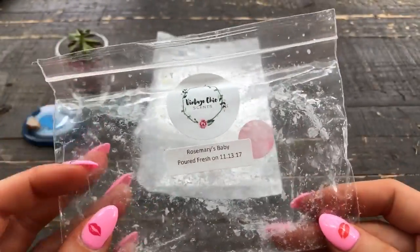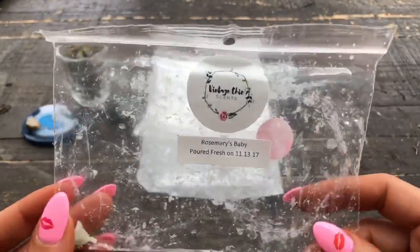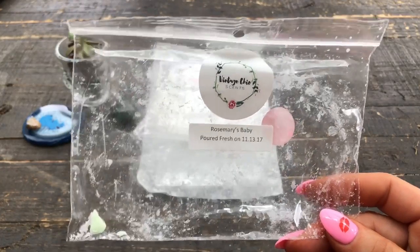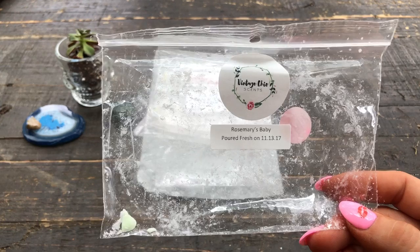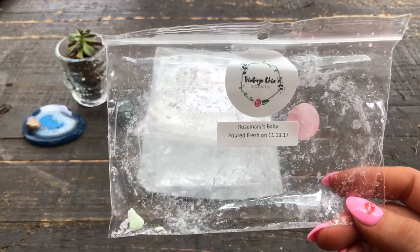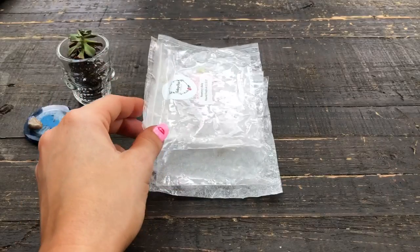Rosemary's Baby, I love this one. This was such a great bedroom scent. I've repurchased this several times and will repurchase it again. I believe it's just lavender and eucalyptus. It's either lavender or eucalyptus, or lavender and peppermint. It's a very herbal, very fresh lavender blend. Oh, it's so good. Or lavender and spearmint, I don't know. Lavender and something very clean, very fresh, really nice in the bedroom.